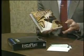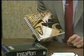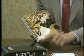Welcome to the Computer Chronicles. I'm Stuart Chaffee, and this is Gary Kildall. Gary, this is Instaplan, a project management software package. Very highly rated, considered very powerful, and very inexpensive. You can buy the basic package for $99. What's interesting about Instaplan, and you wouldn't find it out by reading the documentation or the package, is that it wasn't produced in this country. It was produced in the third world, in India.